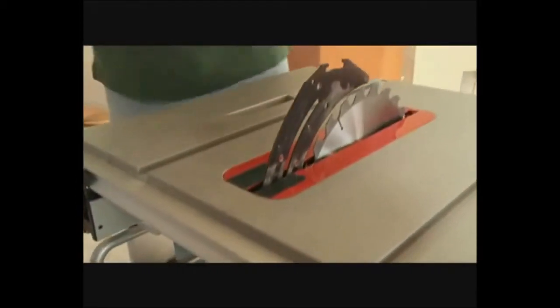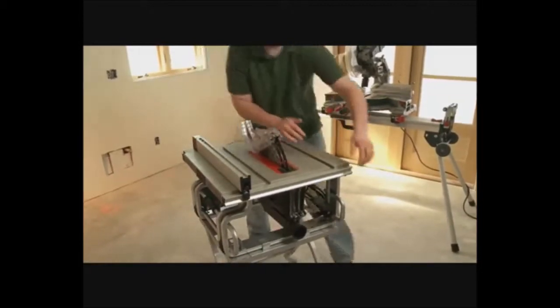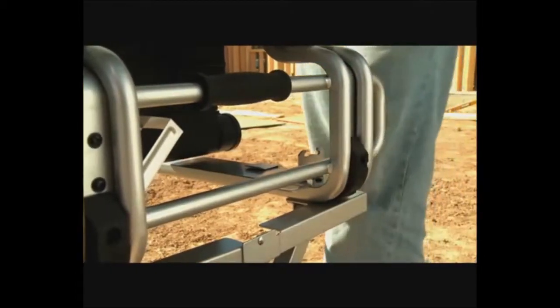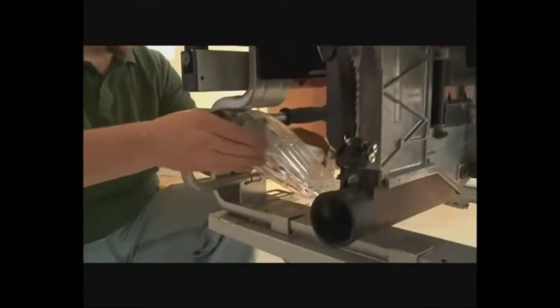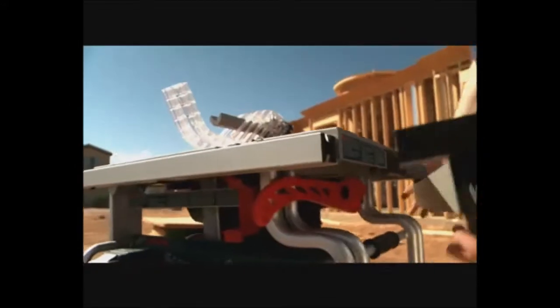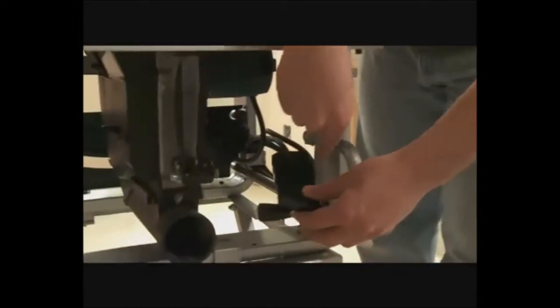Engineered for convenience and productivity, the GTS 1031 features the innovative Bosch SmartGuard modular blade guard system that attaches and detaches in seconds. And each tool attachment, including the guard, rip fence, miter gauge, and wrenches, has its very own storage location under the table to protect it during transport and storage.